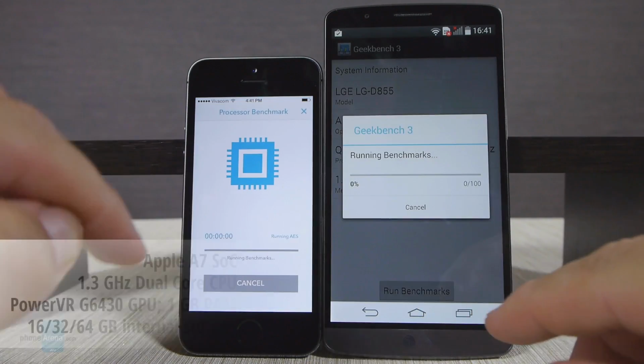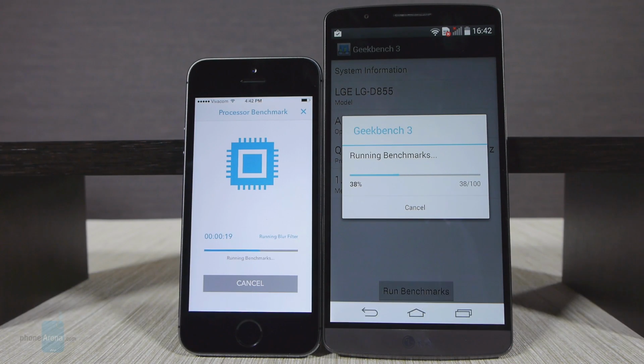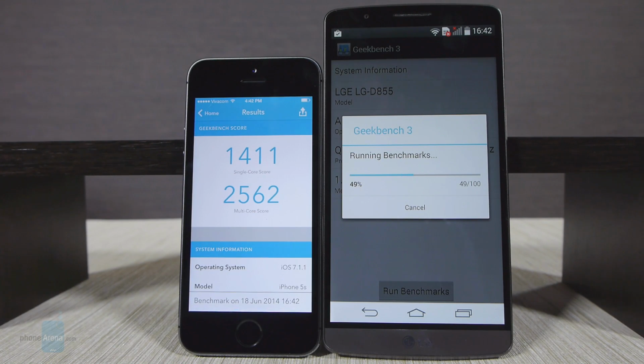The G3 sports a 2.5 GHz quad-core Snapdragon 801 processor coupled with an Adreno 330 GPU and has 2GB RAM with 16GB storage, and 3GB RAM with 32GB storage versions. Apple strikes back with a 64-bit A7 processing chip in its handset and 1GB of RAM. Both processors are so fast that there's barely any app out there, including heavy 3D games, that would make them break a sweat. But the Optimus UI as found on the G3 feels testy at times.